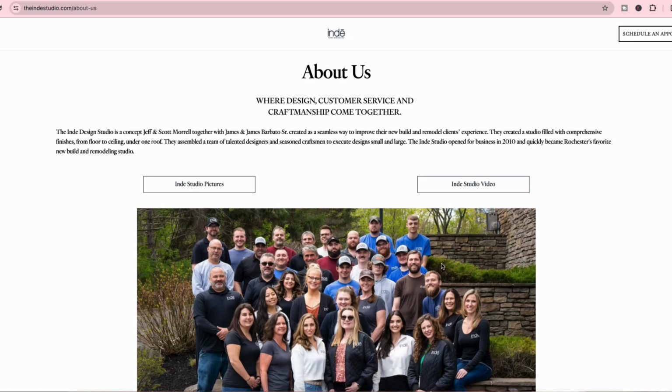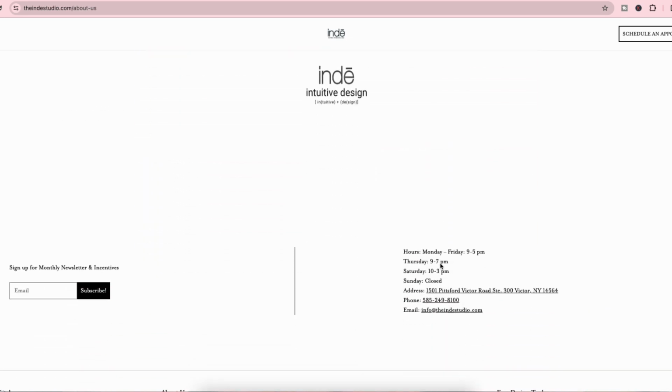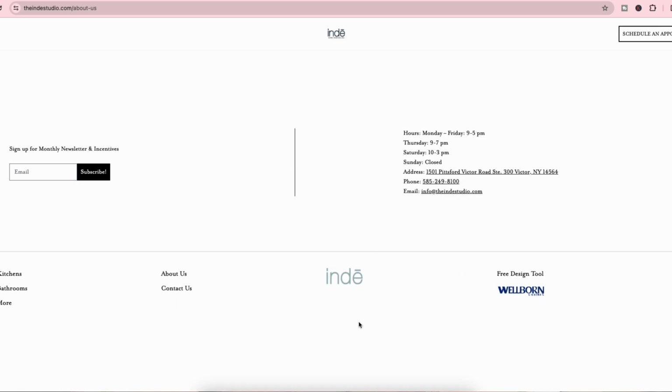I know that Inde Design Studio has a process as far as designing goes. Normally it's going to take anywhere from 2 to 6 weeks. They can actually go over an in-depth design with you and make it look aesthetically pleasing as well as functional for you and your family, and how you typically navigate your household, having your appliance triangles and things like that, right? However you want it specifically, they can cater to that.